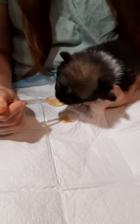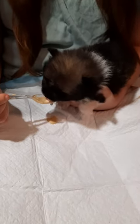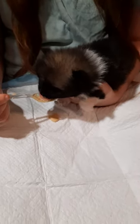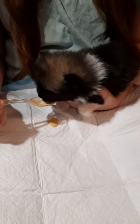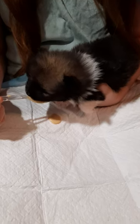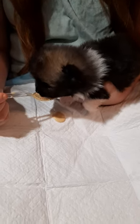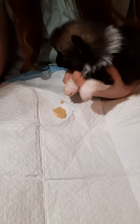So here we have Tiny Tim. I just wanted to show you guys how we've been feeding these guys since they hit 4 weeks old, which was Sunday. There's a few reasons why we spoon feed. Their face is so dirty.